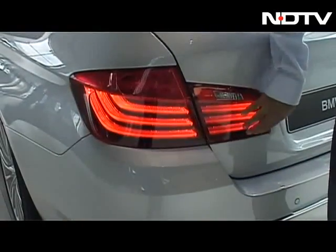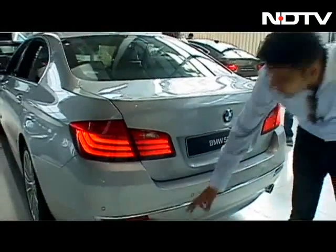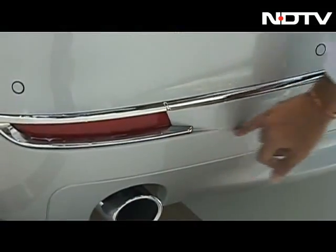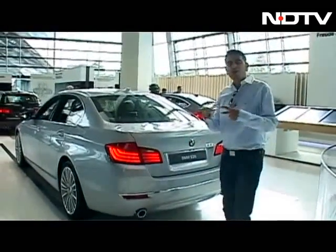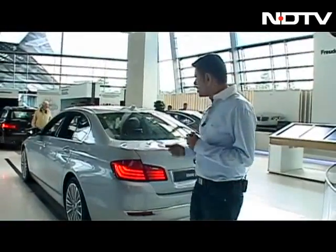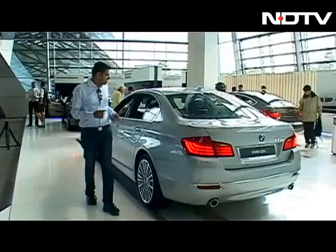The taillight cluster, full LED, that's been updated just a little bit. Again, you can't really tell the difference. In the rear bumper, though, you see this little creasing here. And overall, the bumper tends to look a little wider and makes the car look nice and wide. So that's a bit of a change again in the car. But the point being that you can't really pick up on too many of those changes.